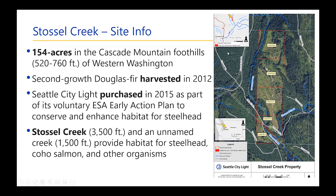The Tolt empties just around Carnation into the Snoqualmie, and the Snoqualmie heads out to Puget Sound as part of the Snohomish. So for this site, it's 154 acres, pretty much oriented south to north as you're going up the property. And I say up the property because we have between 500 and 700 feet of elevation on the property. So we have lots of different microclimates. It's second growth Douglas-fir that was harvested in 2012.